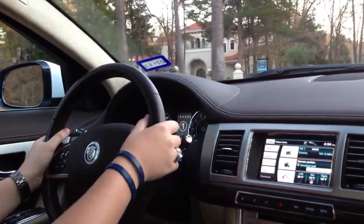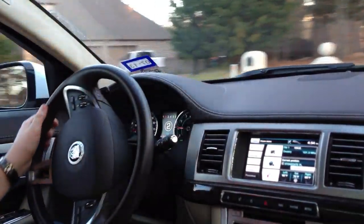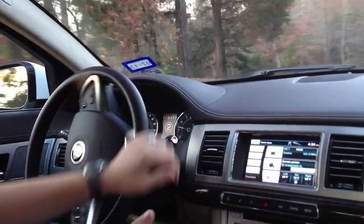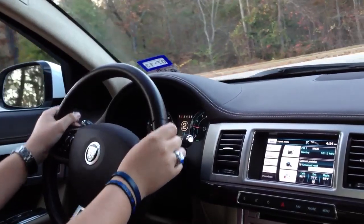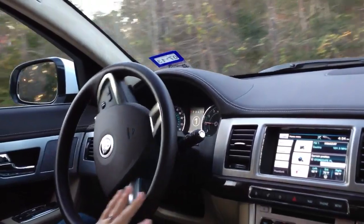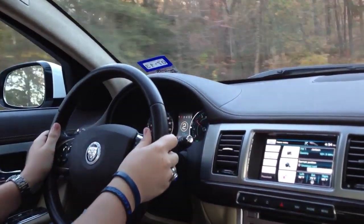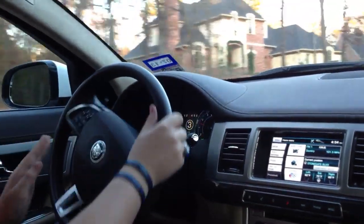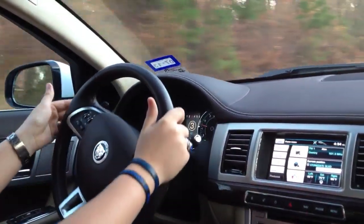Whoa. I don't know why it did that. I guess it was because I hit the down paddle and it went down a gear. I probably should have hit the up paddle, but whatever. And one thing, when the car is in manual mode, it is not going to shift all the way down to first gear for you. It'll shift to second, and then if you want it to start in first, you have to put it in first by yourself.